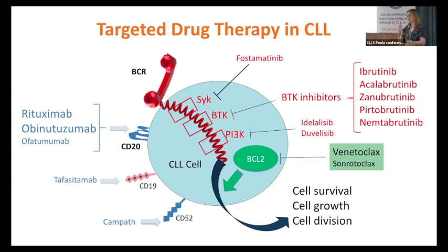Of course, there are other parts of this pathway, and so you can just see the SYK and PI3 kinase as well. So that's one big family of targeted treatments, the B cell receptor inhibitors. We also have other machinery within the cell that keeps the cancer cells alive, and that's particularly BCL2. It's a factor that makes the cells live for a long time. And this can be blocked by the BCL2 inhibitors, so venetoclax, and then we've got the new Beijing study that's coming into clinical trials, so rotoclax.